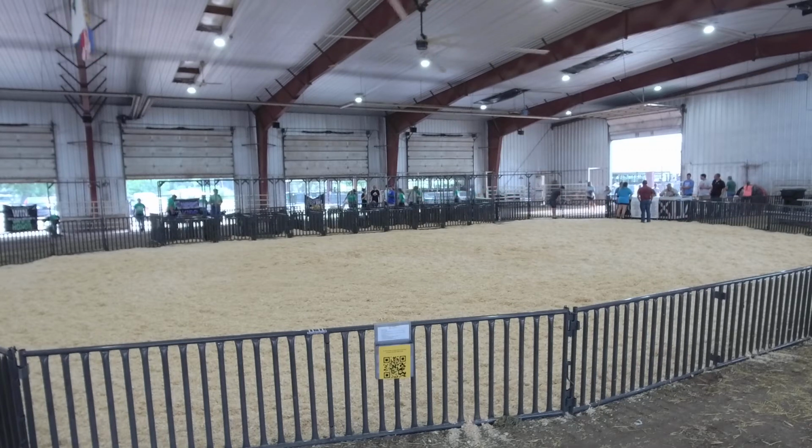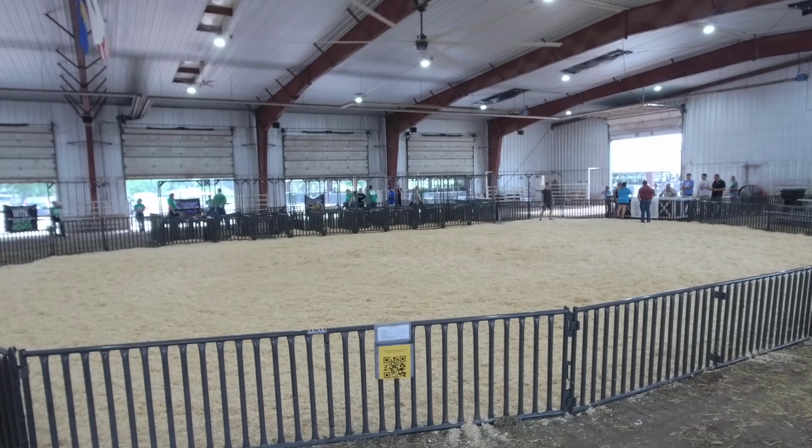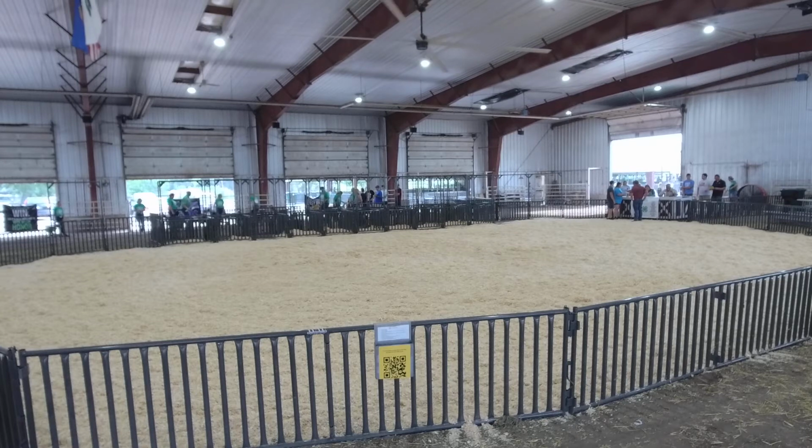Grand champion junior dairy goat was shown by Catherine Cahan. Catherine came out of class 4. The reserve champion, junior dairy goat, came out of class 4. It was shown by Madeline Cahan. Both goats were 13 to 24 months old.